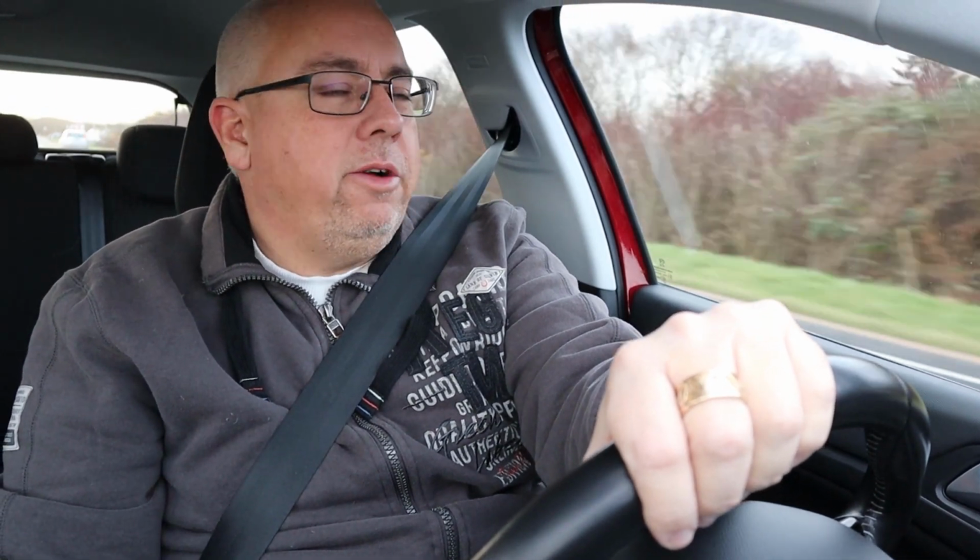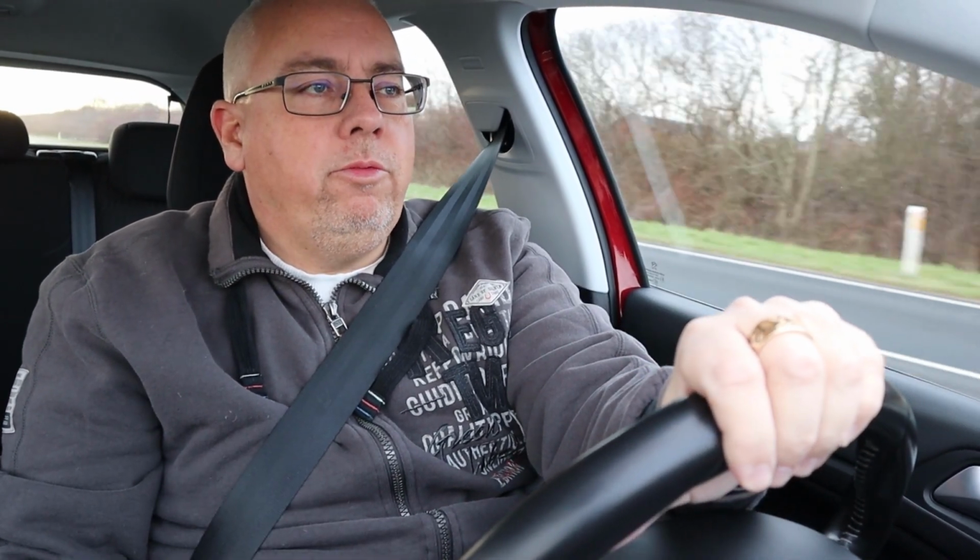Initial thoughts. Gearbox is easy, no worries there. Drives smoothly. Not much wind noise from the pillars here. The instrument board here is nice and soft, so the noise in the car is pretty low. It's one of the more comfortable cars I've driven in this price range here.